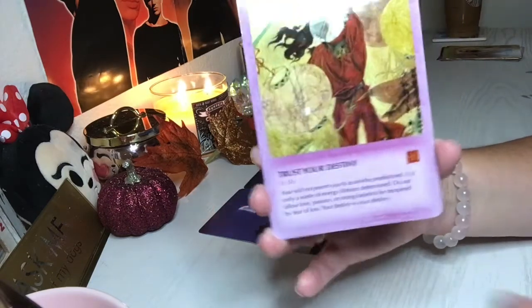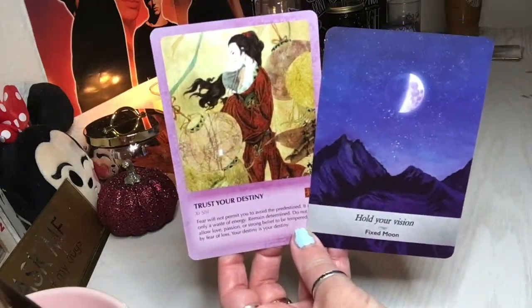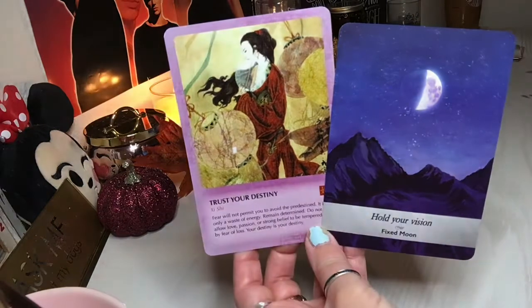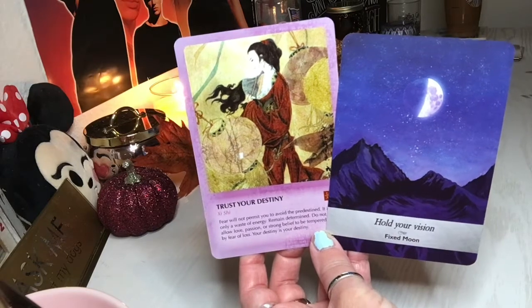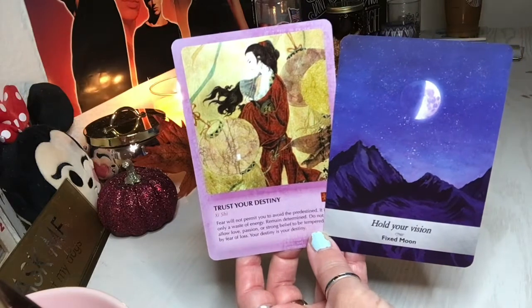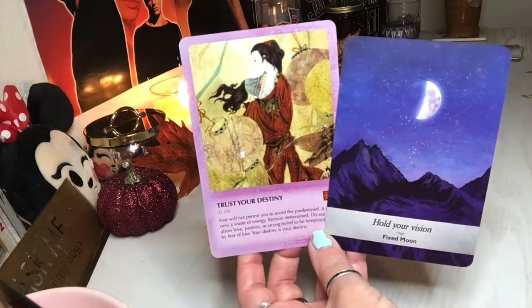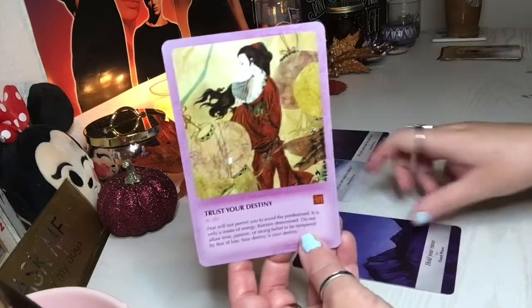All right, you guys. So I feel like this is a confirmation of this. Hold your vision. You may feel like this goal that you have in mind with your person or your career or whatever it may be is insurmountable, like too big of a mountain to overcome, but it really isn't. What's meant to be yours is meant to be yours, and nothing can take that from you. Not a damn thing. So this is where that trust and faith in God comes in for sure.